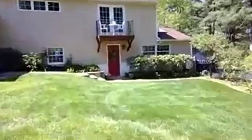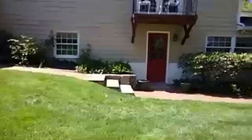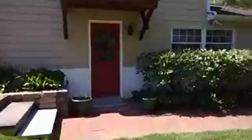The yard is not fully fenced, right, Dan? No. Yeah. They use an invisible fence, right? Yes, correct. So pause here and show the garage real quick before we go inside.